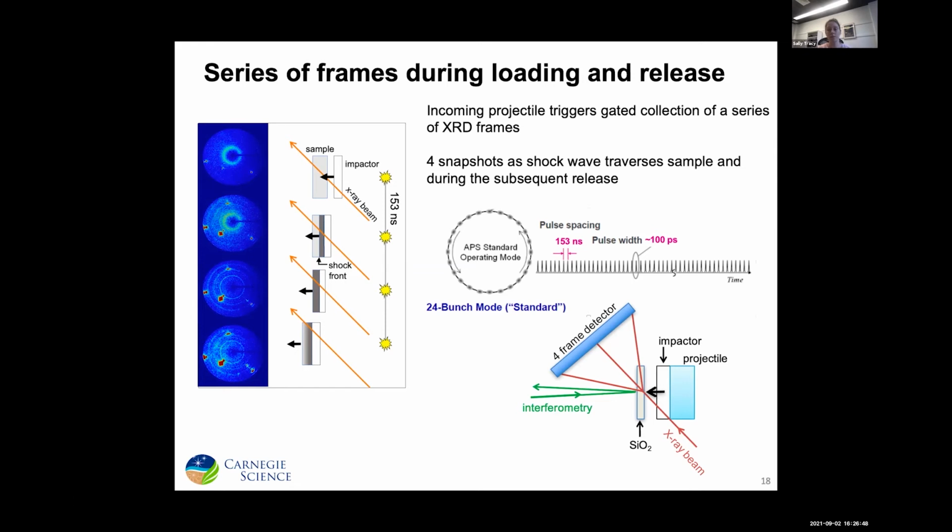And so how these experiments work is that the incoming projectile fired by the gas gun interrupts an optical interrupt in front of our target. And this then triggers the gated collection of a series of 4 X-ray diffraction frames, where we isolate a pulse with each of those gated images that we collect. And in this way, we're able to collect a series of 4 snapshots as the shockwave traverses the sample and during the subsequent release process.